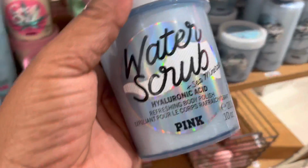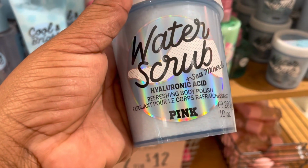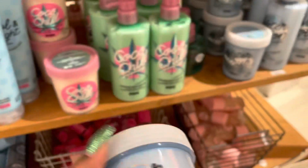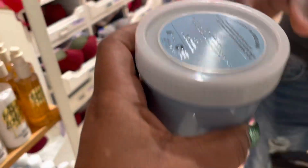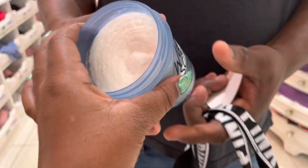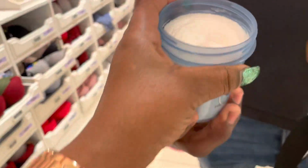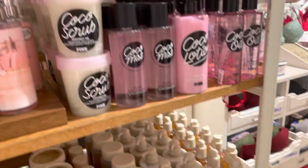So this one is the water scrub, hyaluronic acid body polish. I'm gonna have that one. Put that into the bag. Open the one there. And this smells really good. And they have the one there.